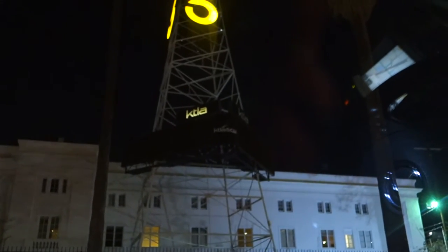And look, right beside me is the KTLA Channel 5 Tower. So that's pretty cool over there. And I'm gonna show you in a little bit, we're on the world famous Sunset Boulevard. So I'm gonna show you guys what that's all about. It's kind of like a local street where a lot of people in Hollywood live, and it's kind of where they hang out basically. It's just like a hip and poppin' spot.